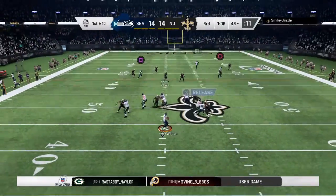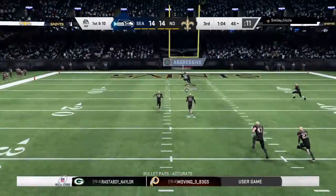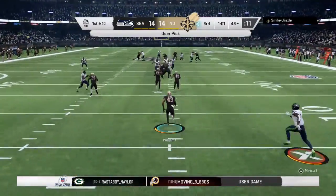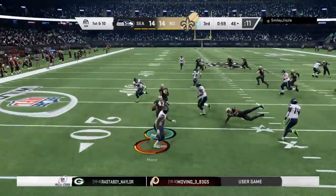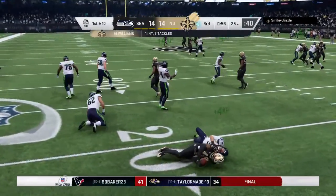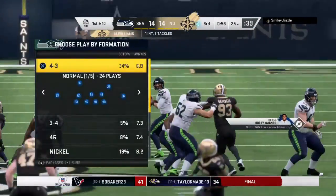They go play action here on 1st down. Oh, he's going to let this go for the end zone. And oh, it'll be intercepted. Picked up by Marcus Williams. And he will take it out to the 25-yard line.